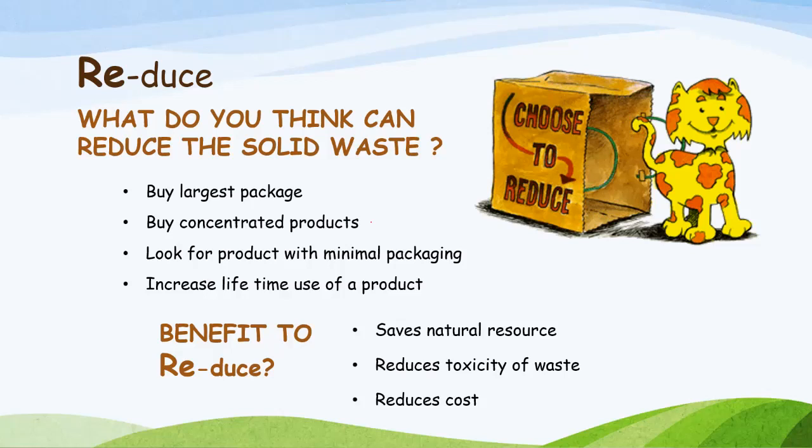We can also buy concentrated products. Some retailers sell concentrated detergents, softeners, cleaners, and other household products to reduce the amount of packaging waste. The third and fourth are pretty straightforward: we can look for products with minimal packaging, and choose products with a longer lifetime. Reducing is very beneficial as we can save natural resources, reduce the toxicity of the waste, and also reduce costs. So this is the most preferable technique in the solid waste management hierarchy.